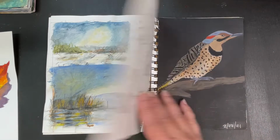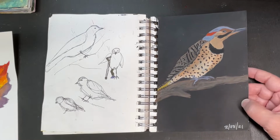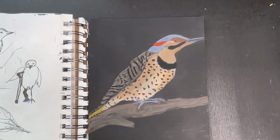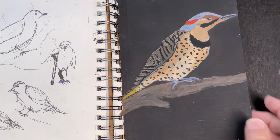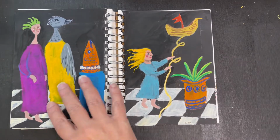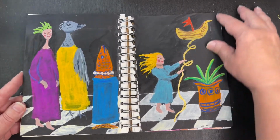And this is 2021, so there's been a huge leap from the beginning of this journal. I think this is flash paint. Yeah, I'm pretty sure that's flash paint, that flat. It's gouache-like, but not quite like gouache. This is another surreal painting, sort of intuitive surreal painting.